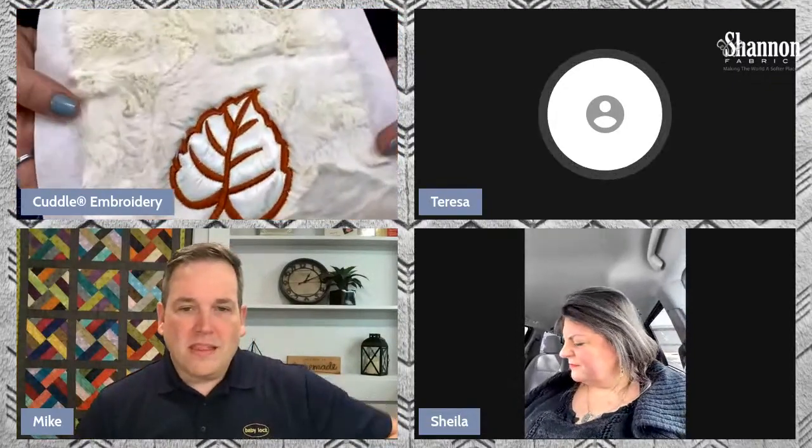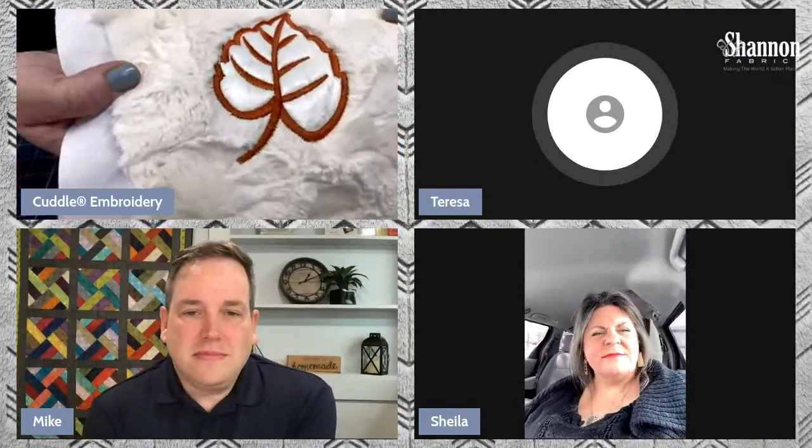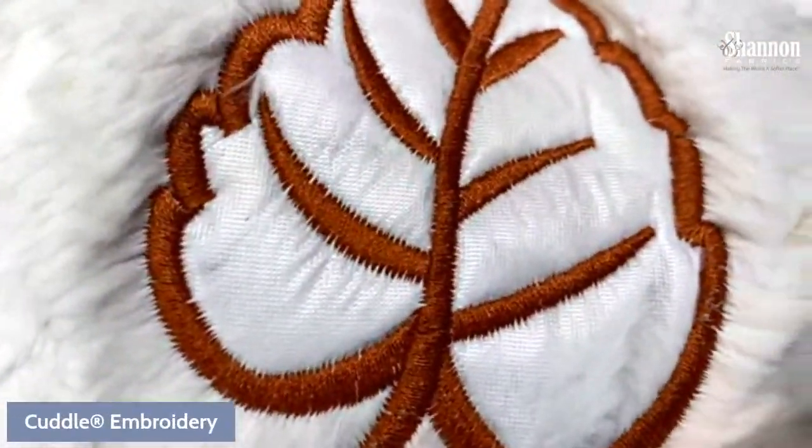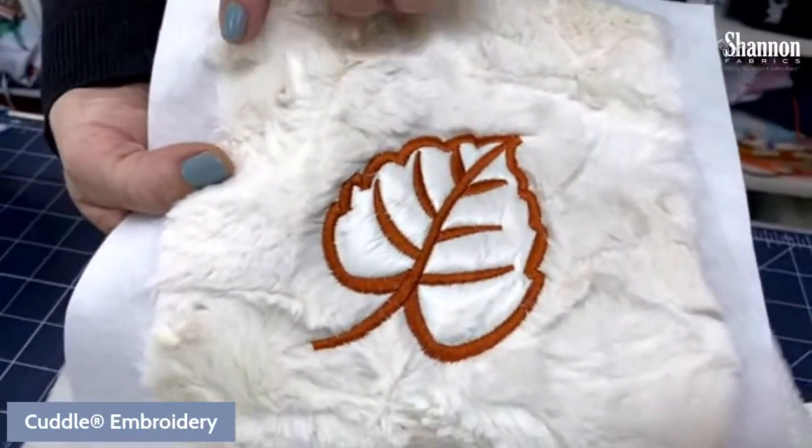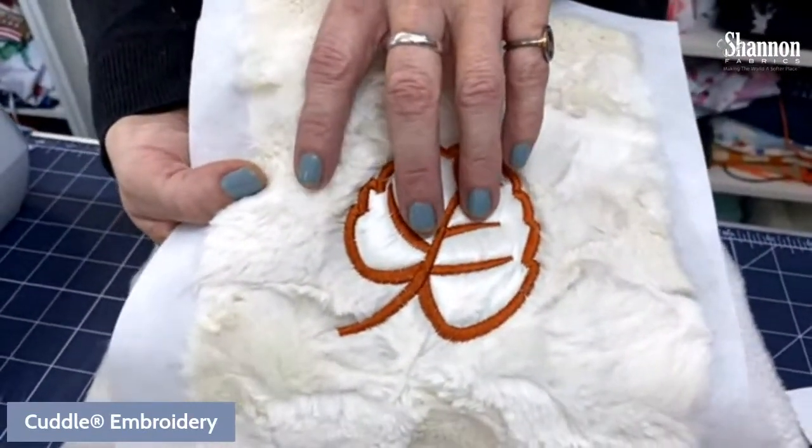So I've done a bunch on the regular Cuddle, just Cuddle 3. I've tried that a bunch of times and I really like it. I did a little bit on the Luxe Cuddle. Let me see if I can grab it. So I just did a design. You guys can see it. I still have my water soluble. We haven't talked about tools, but I have some water soluble still in here, and I see that this worked out really well. I'm a little afraid to take that water soluble out.